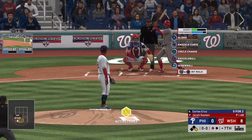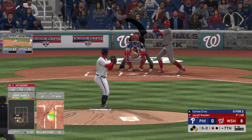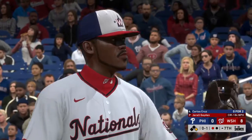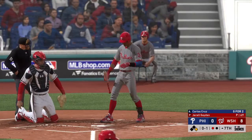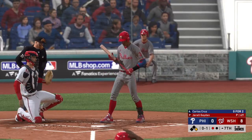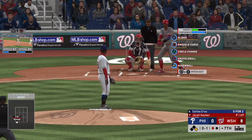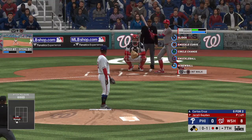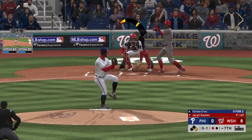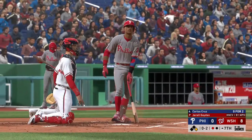So striding forward now, Carlos Cruz. He looked to bounce back after striking out his last time up. He's ready. Here's the first offering. And he takes a pitch that's ruled a strike at the knees. Pretty liberal strike zone there. It's 0-1. Runner at first here, one man out. Hey, we got one. A swinging strike, and now it's 0-2.